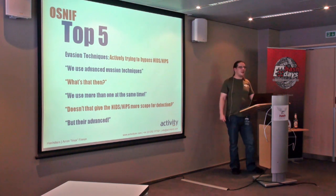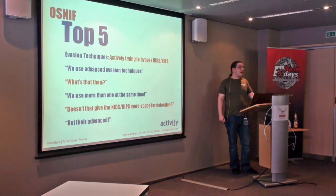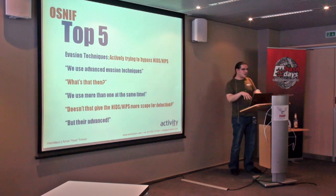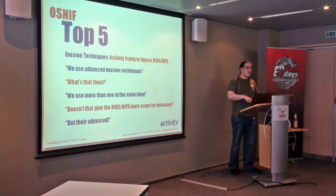How many of you could tell me where you could get IDS evasion techniques? Metasploit. Nikto. They all have IDS evasion techniques. Most of the pen testers don't type show evasions. Once you're on Metasploit, get your exploit set up. If you type show evasions, it will tell you what evasion techniques it supports.